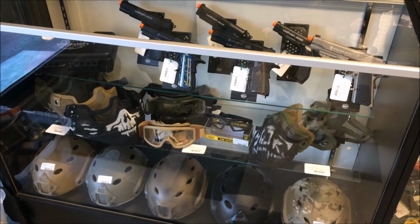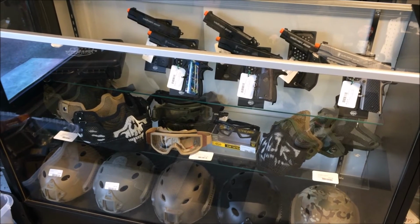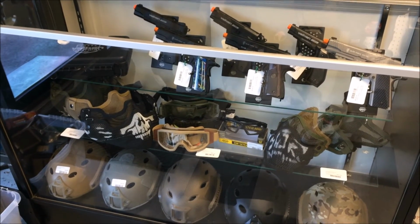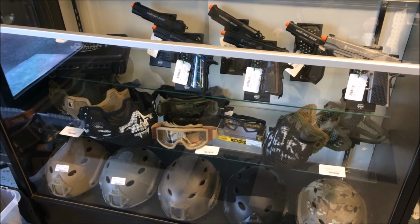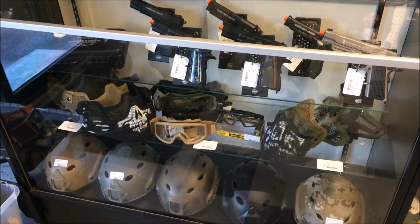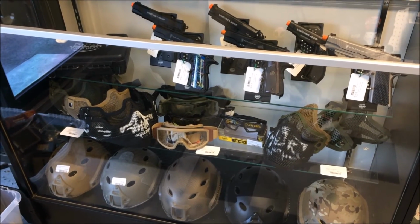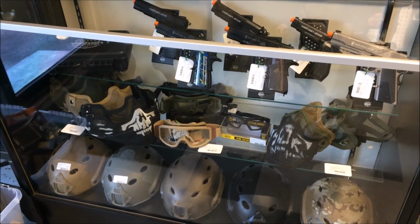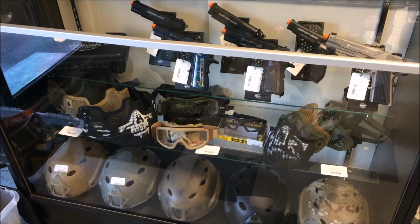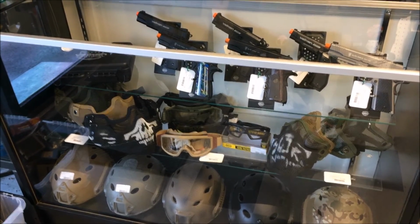Alright, and of course, in our last little section of retail, this is where we keep all of our face gear like helmets, iron faces, goggles in any color. Just low profile goggles if that's what you want. And of course, all of our extra pistols go in here, including the Elite Force 1911s, and especially the gray one right there, that one's my favorite. And this is also where we keep our Falcon non-blowback CO2 pistols.